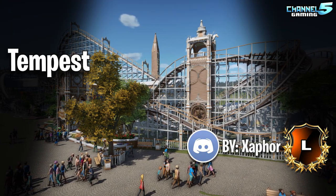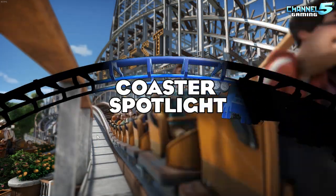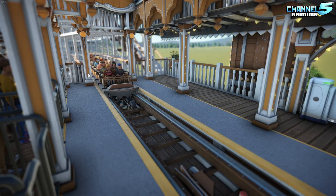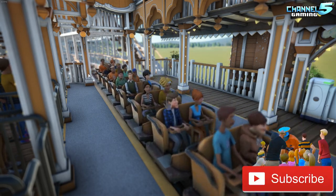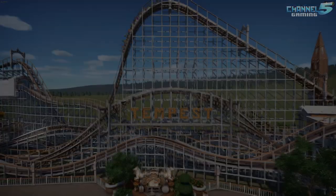Ladies and gentlemen, prepare to ride the storm in today's episode of Coaster Spotlight. This one's going to be absolutely phenomenal, so buckle up, keep your arms in at all times, and join me on today's coaster.